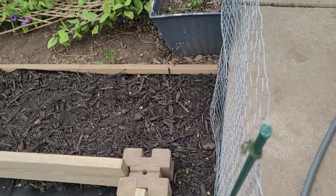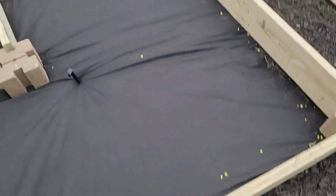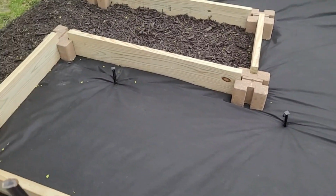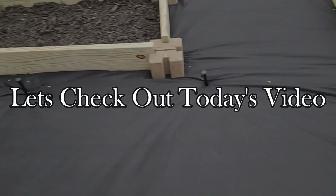Over here, I need dirt. That's gonna be a flower bed once I get that up. Put a lot of dirt in here, and I need an arch for that. I'm gonna have peppers, squash, cantaloupe, green beans in here.